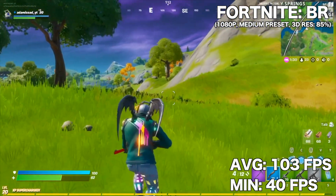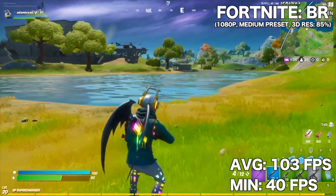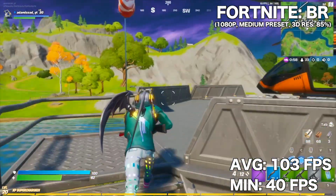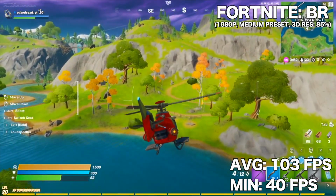And finally, we have Fortnite. Because of how bloated the game's gotten over the years, it's becoming harder to run on lower end systems. In 1080p with medium settings and 3D resolution set to 85%, we achieved an average of 103 FPS with lows down to 40 FPS when jumping out of the battle bus. The game looked great and it was overall a good experience.